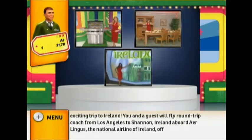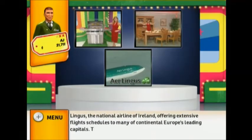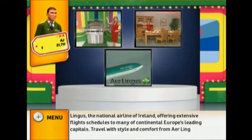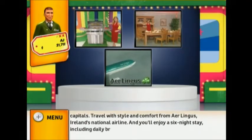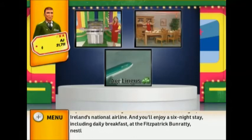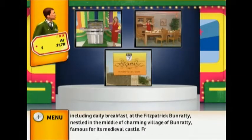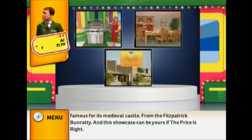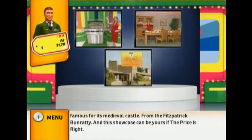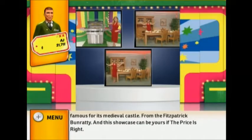You and a guest will fly round-trip coach from Los Angeles to Shannon, Ireland, aboard Aer Lingus, the national airline of Ireland. Offering extensive flight schedules to many of continental Europe's leading capitals, travel with style and comfort from Aer Lingus, Ireland's national airline. And you'll enjoy a six-night stay, including daily breakfast, at the Fitzpatrick Bunratty, nestled in the middle of the charming village of Bunratty, famous for its medieval castle, from the Fitzpatrick Bunratty. And this showcase can be yours if the price is right.